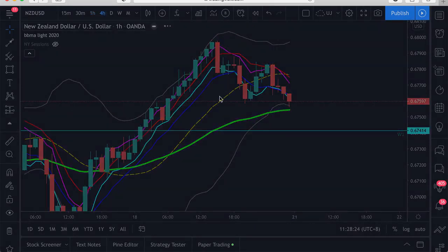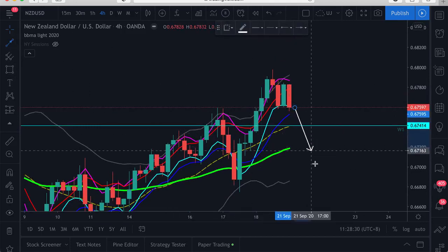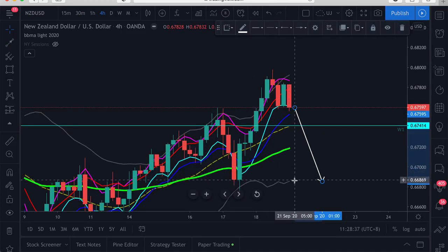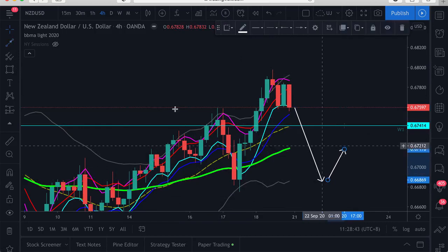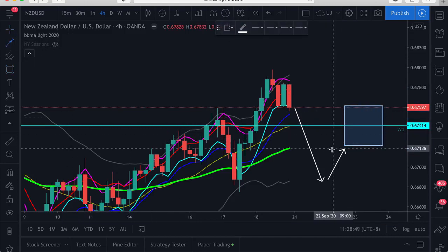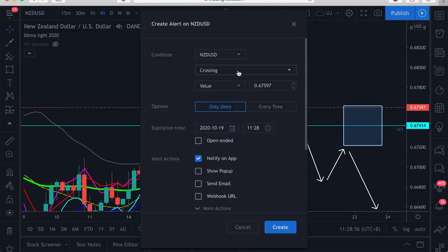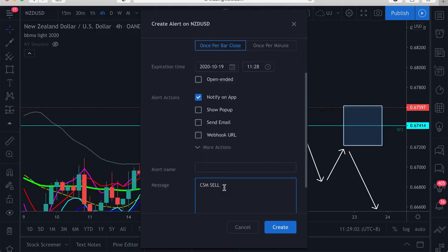So what we want to see to make our sell valid, because we want to follow our SOP, is a close below the EMA 50 and below the low BB. This is what we're waiting for, and then it will retrace, then we take a sell. That will be our sell zone, then it will go down again and we'll be in profit. To wait for that to happen, we need to use our custom indicator: CSM sell at H4, EMA 50.